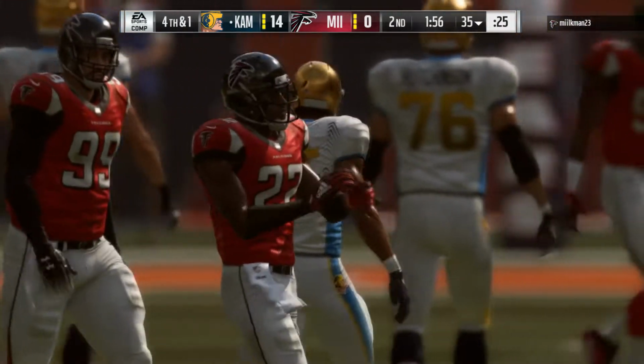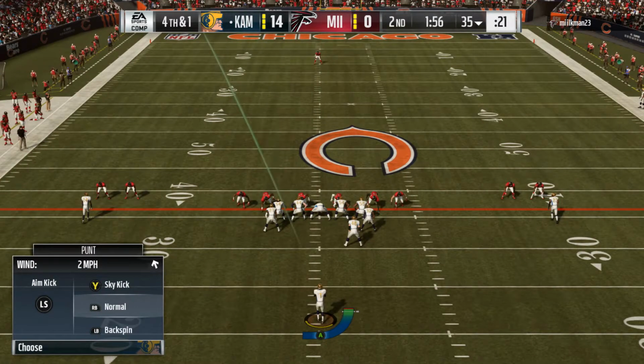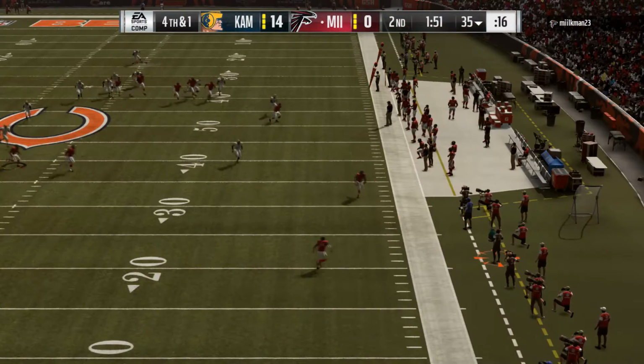Perhaps they overthought this one a little bit. They've been running it real well on this drive, and it was 3rd and short, okay? They decided to throw the football incomplete. Yeah, they might have thought just a little bit too hard about that play selection. On is the punter King to send it away.